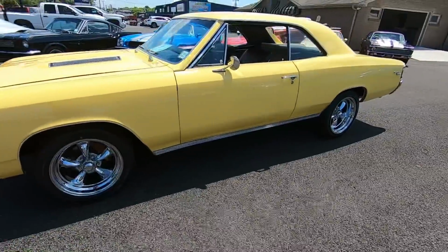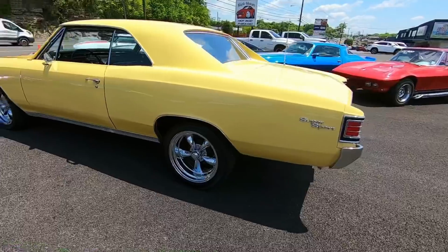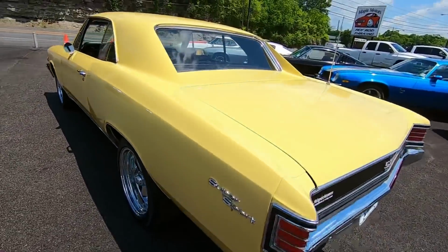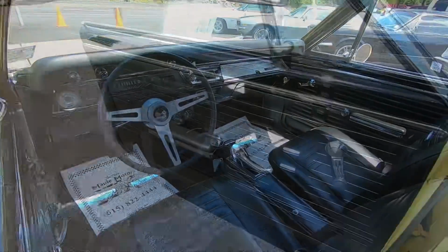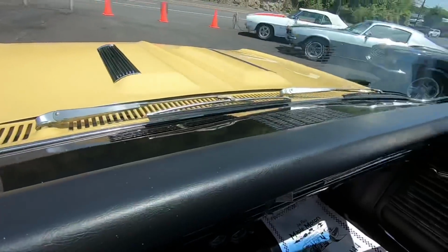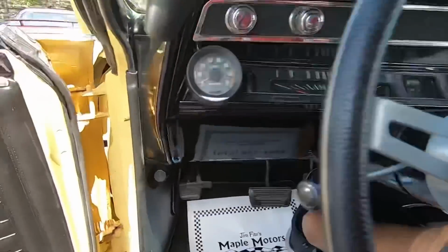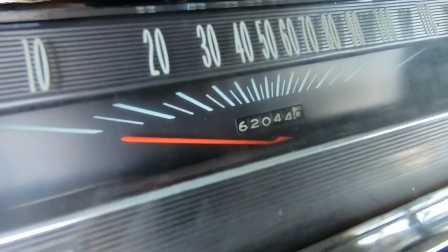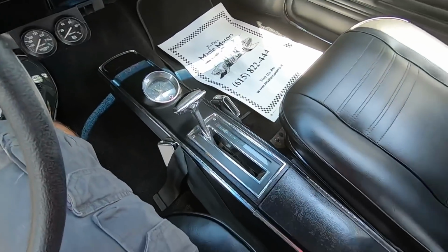It's about that time. Let's go for a ride. Look around the interior before we take off. It's nice and clean in here. The dash looks good. Go ahead and place your bets. You think the horn works? Showing 62,000 miles, but not the original motor. Can't stand behind mileage.